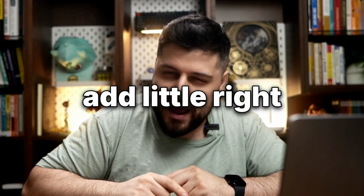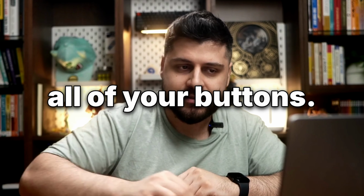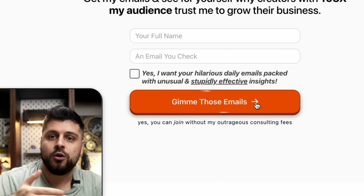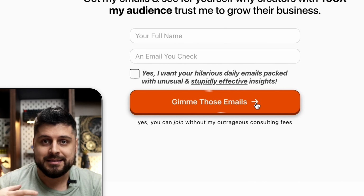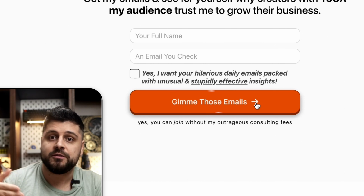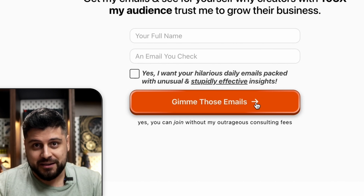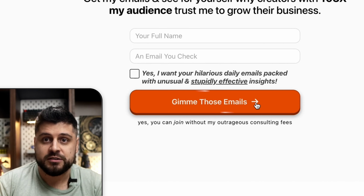And tip the 3rd, you want to add little right pointing arrows to all of your buttons. A right pointing arrow helps people understand that this is going to lead them to a next step. It sets the expectation that this is part of a process, and when people have that expectation, believe me, it's super weird because it's so minor, but it helps conversions by a huge amount. So you want to have right pointing arrows to most of your buttons if you do pages the way I tell you to do pages.